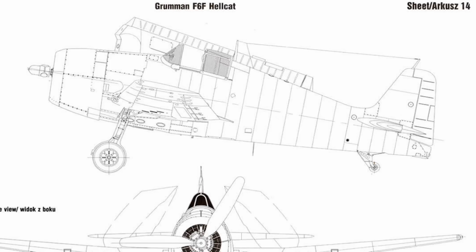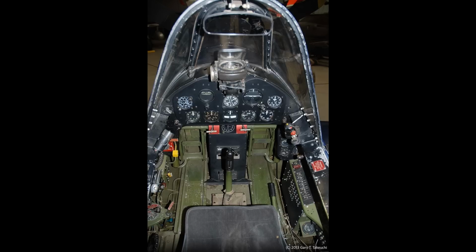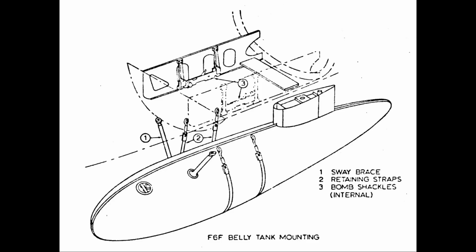The Wildcat already had a reputation for survivability, and the Hellcat was designed to add to that. 212 pounds of armor was fitted around the cockpit, oil tank, and oil cooler. The windshield was bullet resistant, and of course, the 250-gallon fuselage fuel tank was self-sealing. For extra fuel, a single 150-gallon disposable drop tank could be carried, or a bomb.